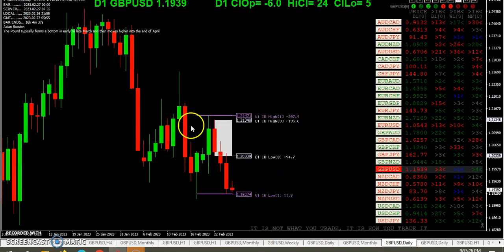Now, we came out of that inside bar from 3 days ago, but see, 1 week ago we had an inside bar. So that would be last week. So it's very possible we break out of that low. Challenge 1927. Look to make some pips if it breaks through that. So keep that number in mind.